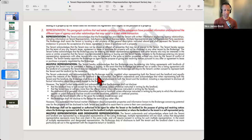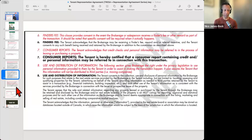Representation is the next section, which is the third section, and it describes the relationship between the tenant and the brokerage. It also starts the discussion about multiple representation. So multiple representation is defined as a situation where there are two competing clients, competing for the interest in one property, and there is one agent representing both of their interests. They need to provide consent for that, and that is what is explained in this section.